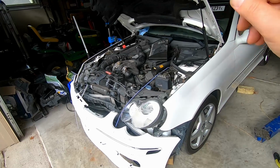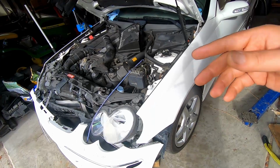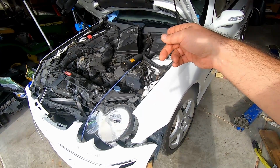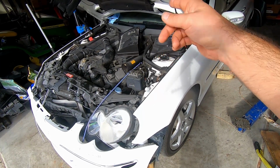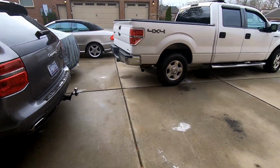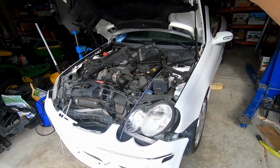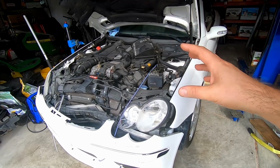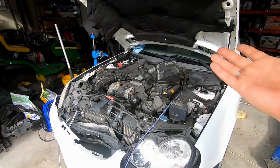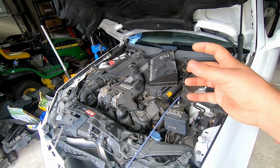I have one concern here, which is this engine is mated with a facelift type of transmission, which is a 7G-tronic. It's a 722.9 transmission, if I'm not mistaken, while this one is a 722.6 transmission. And I'm curious if there are any changes on the mounting place, if I will have any issues mating this engine with the older transmission. However, this engine is the same 113 engine. Hopefully I won't find any different mounting points or something.